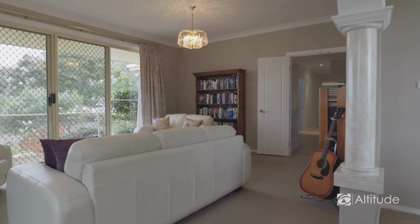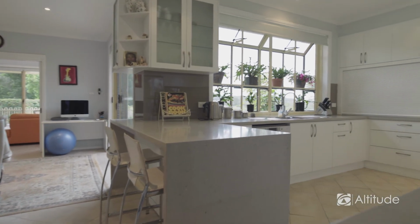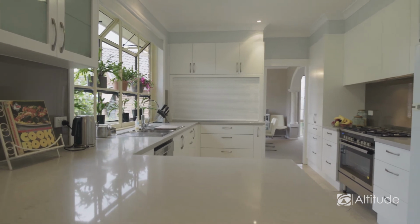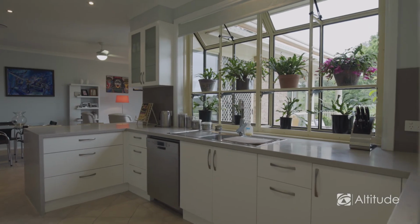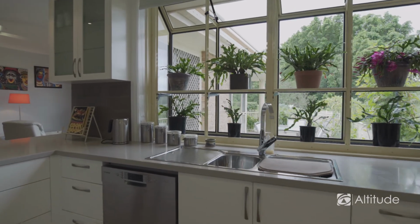And check out this kitchen. I know, it's huge and it's such a light, airy space. You've got a high set ceiling in here. The kitchen's just been renovated, so all new appliances, stone bench tops, a beautiful bay window looking outside onto that outlook into Moneybung Hill. Yeah, it's just such a serene outlook.